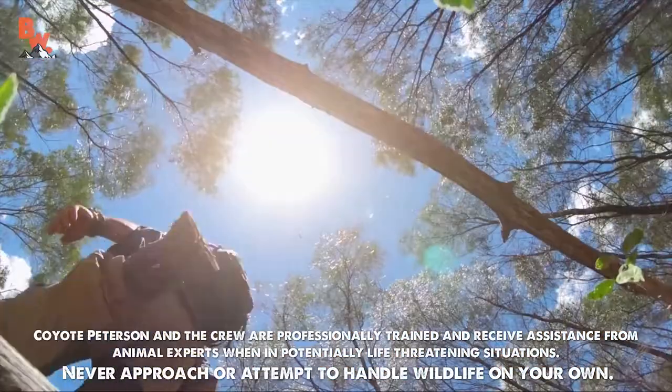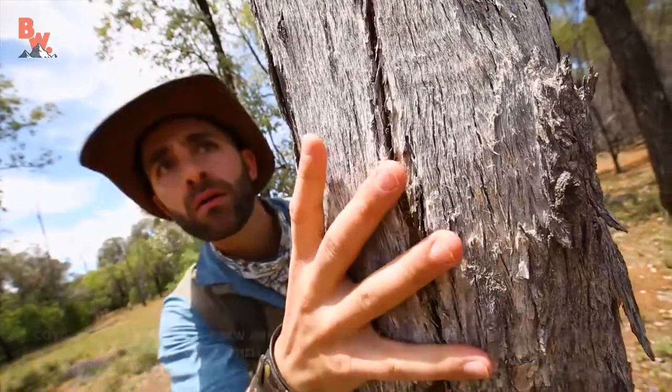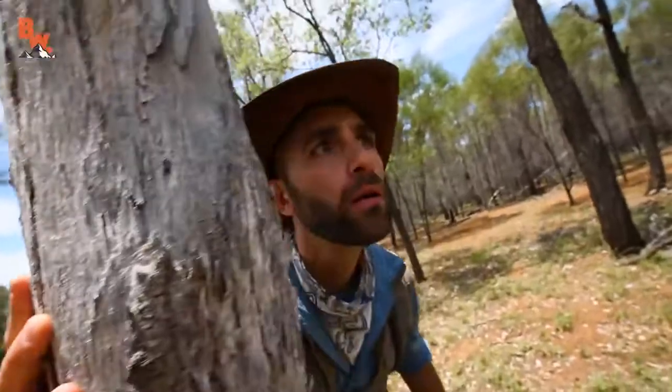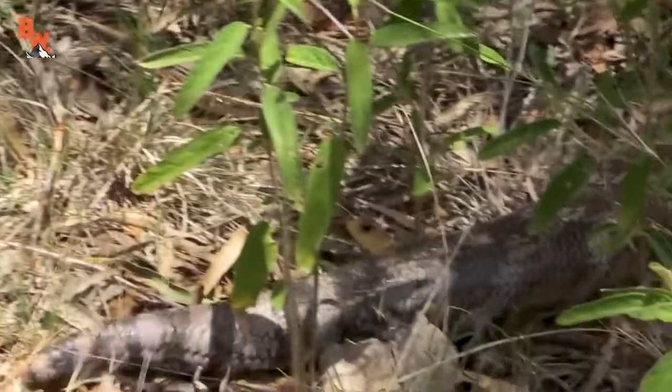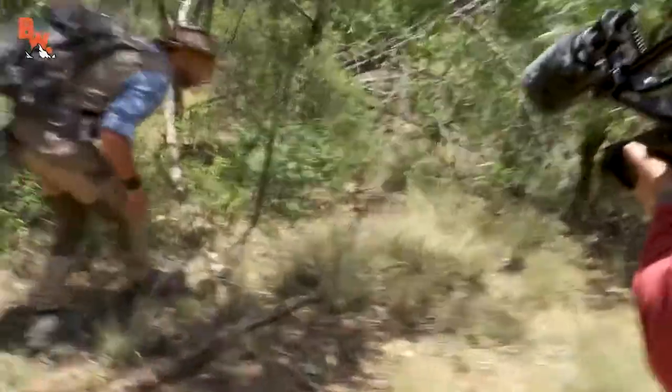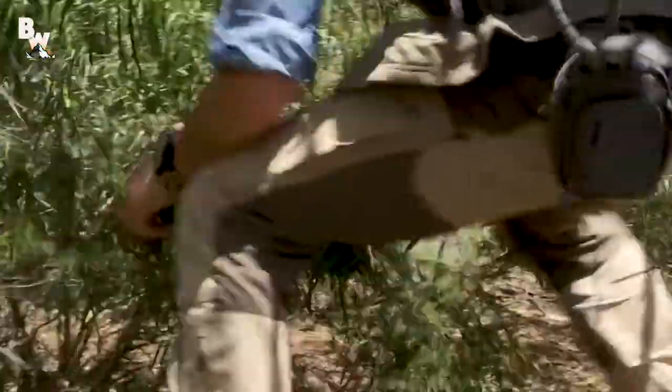So right now we are out exploring in some backcountry, and we're searching for diurnal species of snakes and lizards right now. And this is a pretty unique environment, very dry. Guys, right here, look at this, a snake. You got a snake? No, it's a skink. Looks just like a snake, look at that right there. Oh no. Wait, where'd it go?